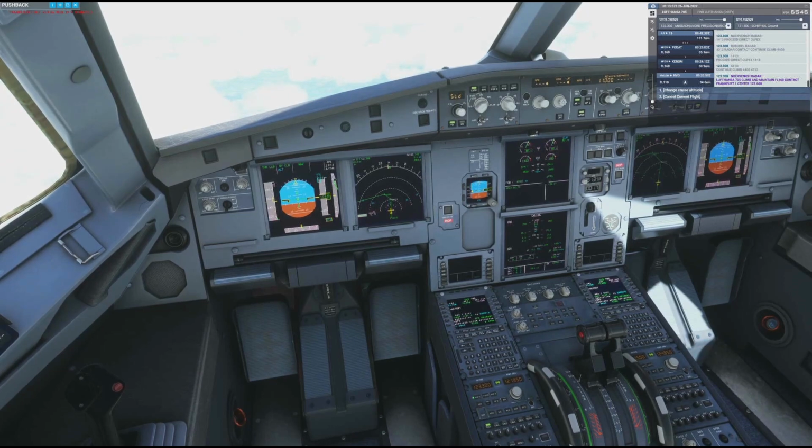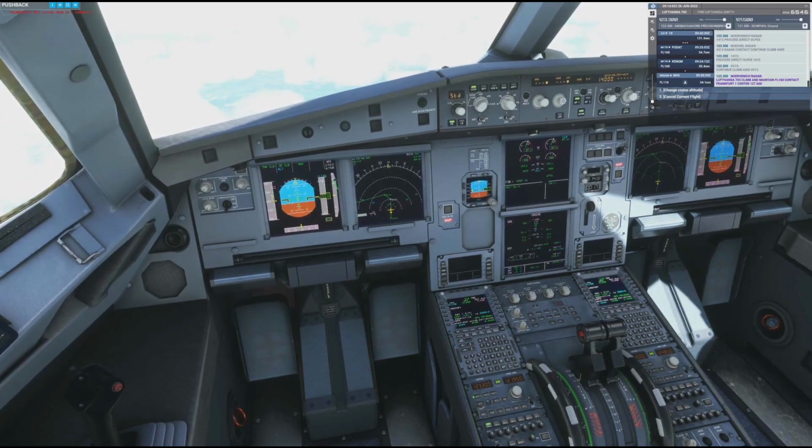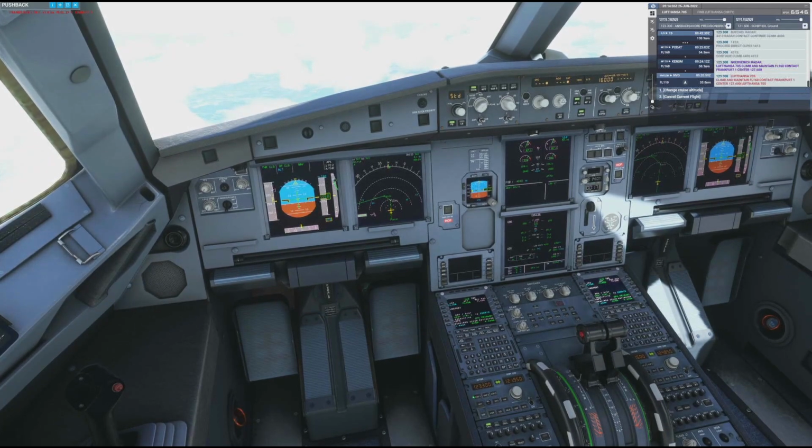We are targeting 290. Flight level 160. Contact Frank, first one, center 127.6. Climate maintained. Flight level 160. Contact Frank, third one, center 1.